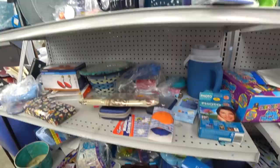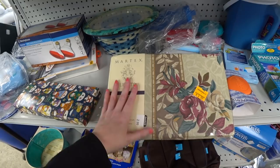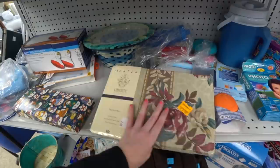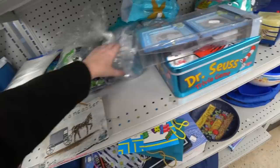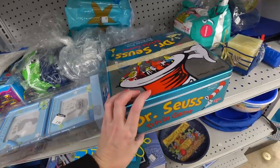Alright, I took the other ones because there's a fitted and flat sheet. This one is just a fitted sheet. But it is by Liberty of London, which is a good brand. But I'm going to let that one sit since it doesn't have something that can go with it to make a little bit of a lot together. Dr. Seuss trivia game.